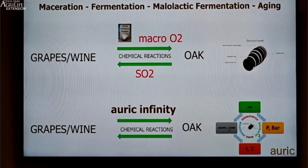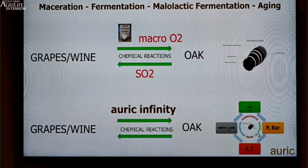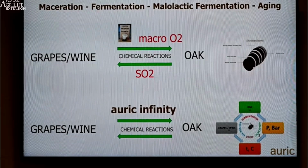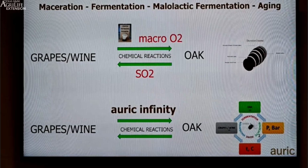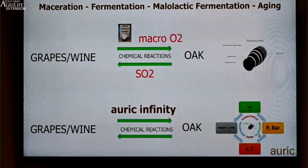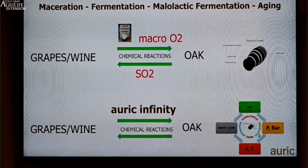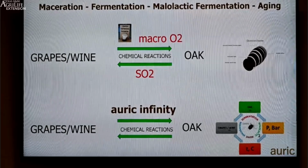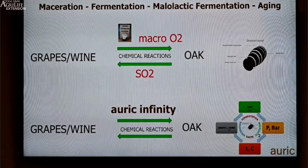If we look at the right side, the difference between Auric Infinity and the standard barrel is that we have this barrel from the moment of maceration all the way through the aging under continuous pressure. The oxygen in the grapes is consumed in the first stage of fermentation. The oxygen through the oak itself is consumed during the fermentation. So in such a sealed, confined space, we rely only on oxygen as a byproduct from the chemical reaction.